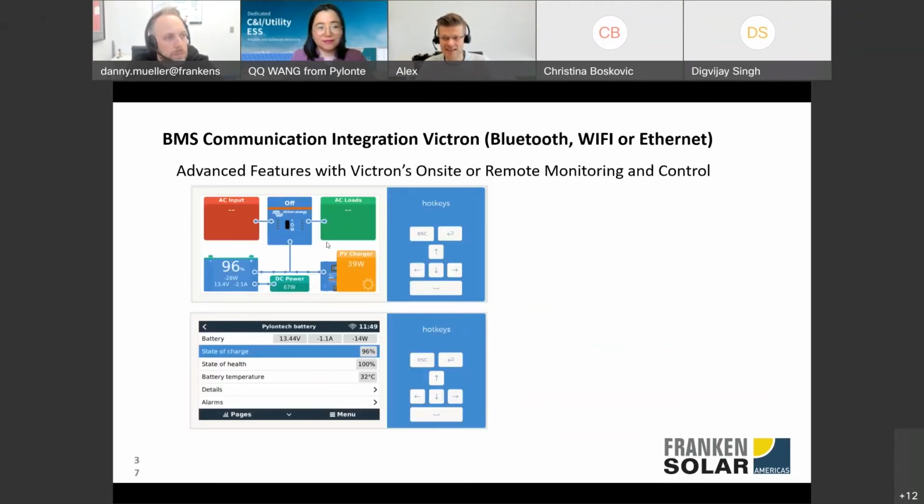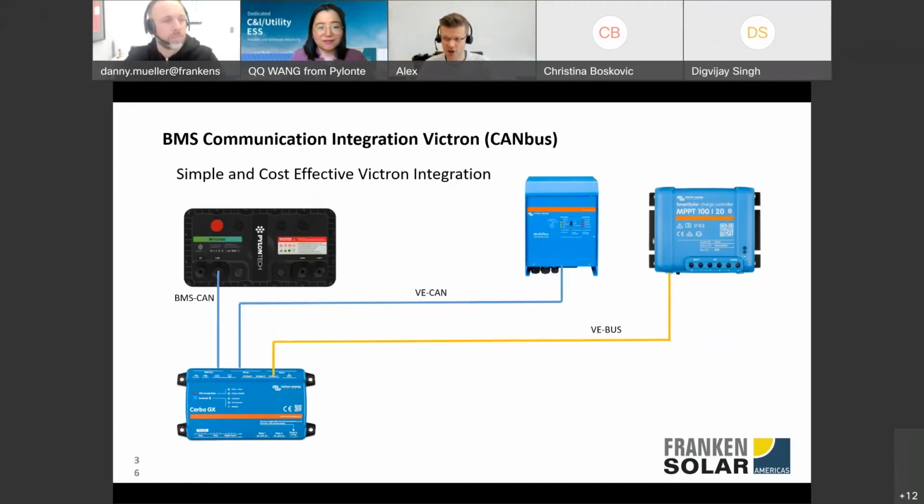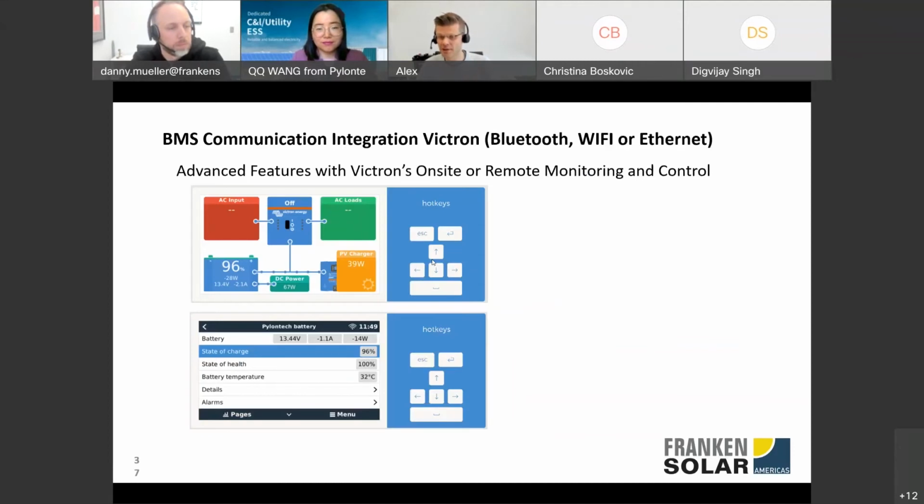You can use it just as a DC system. One second, Danny, to the previous page. You can use it just as a DC system where you have a charge controller. Any Victron charge controller can participate in that system over the VE bus, or you can use it as a DC and AC system where you have an inverter connected to the batteries as well. That is then connected over the VE CAN. So this diagram only shows the communication at this point. You can also use the batteries without any communication, just as a, let's say, dumb drop-in replacement, where you take a lead-acid battery out of an application and you replace it one-to-one with the Pylontech 12100.